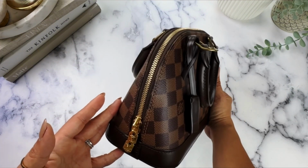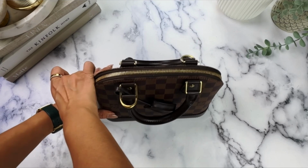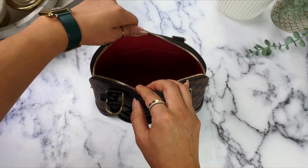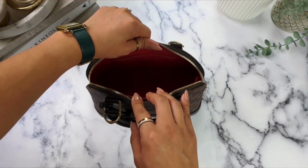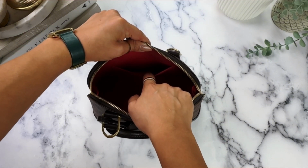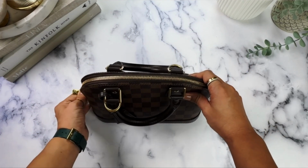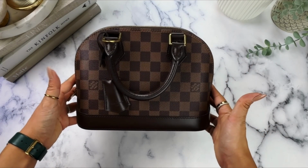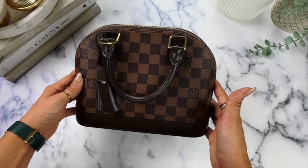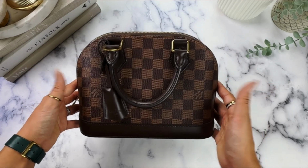It is this classic shape, and it has the most gorgeous red interior. It does come with a crossbody strap. I just don't have it on me at the moment. And it does have an interior pocket. Overall, I think this is an absolutely beautiful bag. It's classic for a reason. It holds a ton. And so I do think that that is a benefit.